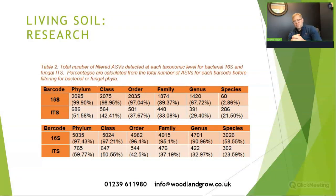A couple of points here: the 300-odd species that we have identified is only 24% of the fungal community that we've got, because the rest of it is unknown to science. When you work with nature there are a lot of benefits, but science hasn't really caught up. I think we're at about 6% of the fungal population identified. Kew Gardens did a report last year, I think, where it was 2.5 million fungal species that we think there are in the world, and we've identified 110,000 of them to date.